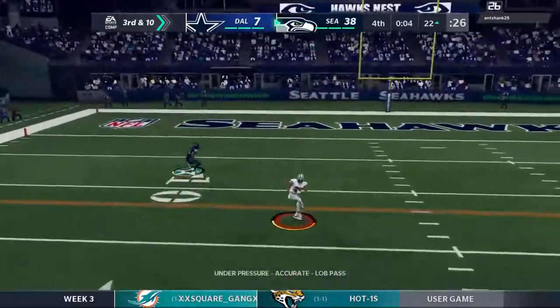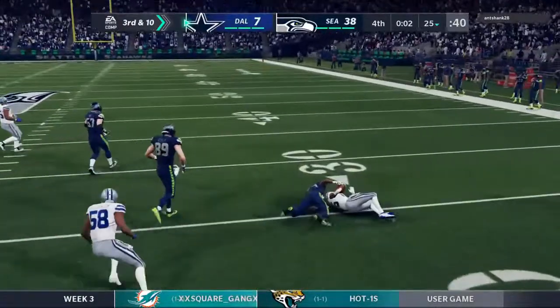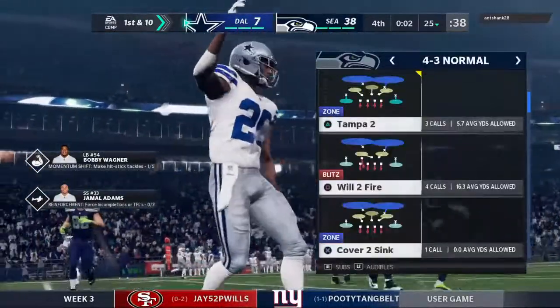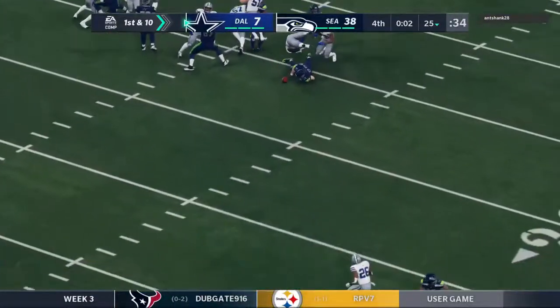Here's Wilson. Looking for Lockett, and it's intercepted. Picked off by Jordan Lewis. And the return will stop right around the 25. They'll take over 1st and 10 at their own 25-yard line.